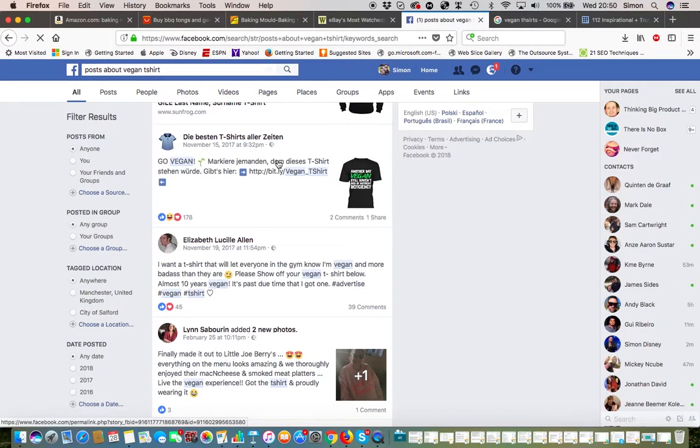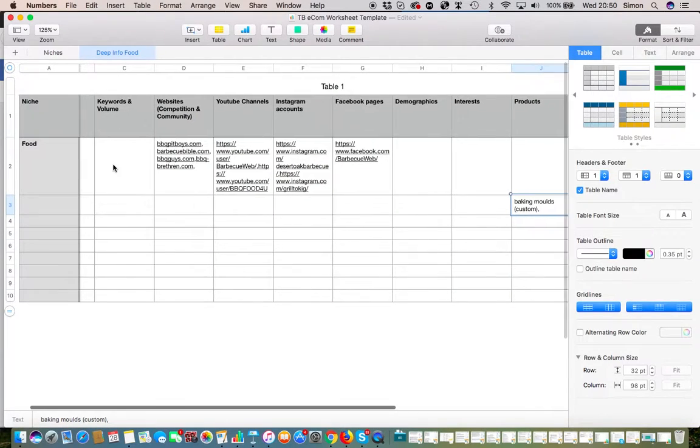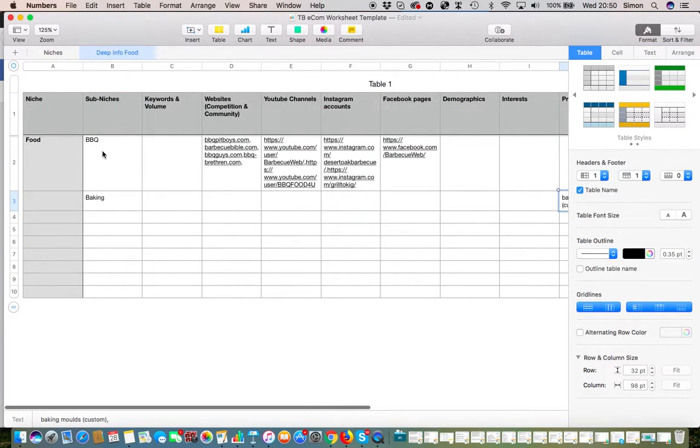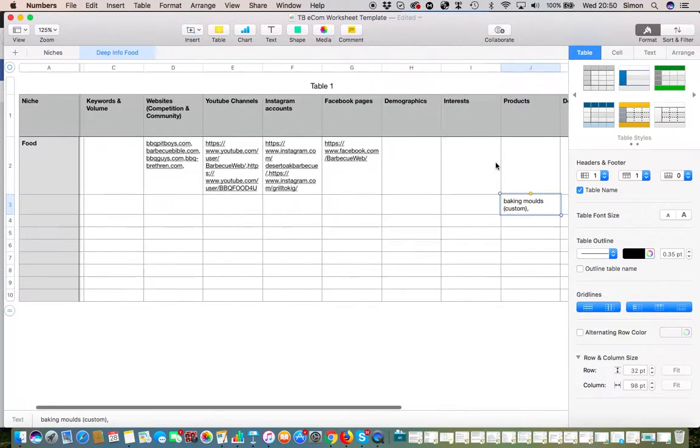Obviously, with a vegan thing, you'd have to be taking care, certainly as I do it on the food website, that everything's not tested on animals or that kind of stuff. So you've got to bear that in mind. But hopefully you get the idea from this anyway. So go away and take the file. Again, go through your niches, your sub niches, add all your sub niches, look for your websites, your competitions, your YouTube channels, your Instagram accounts, your Facebook pages, and then start adding potential products for each one.